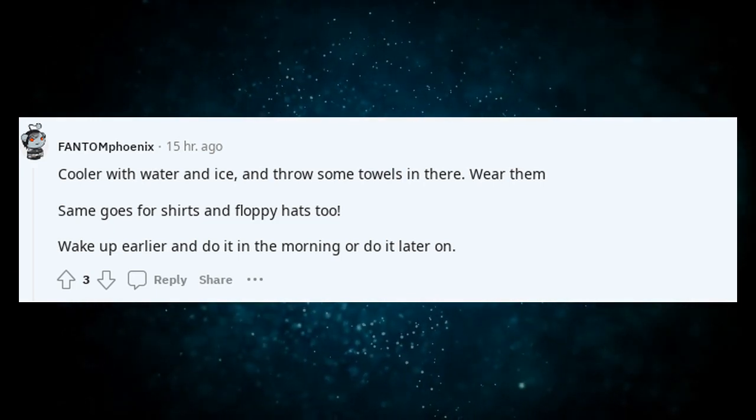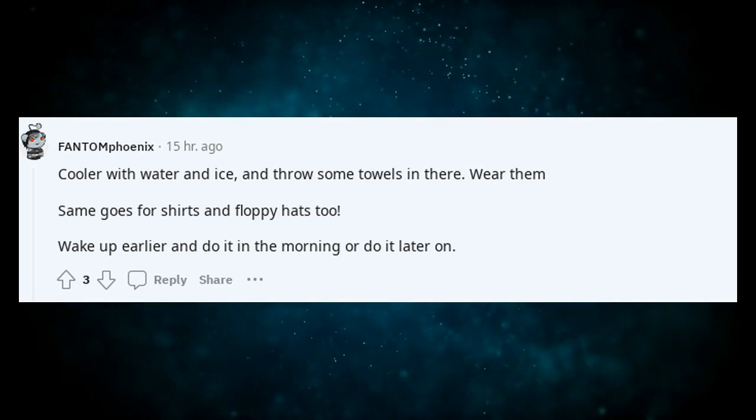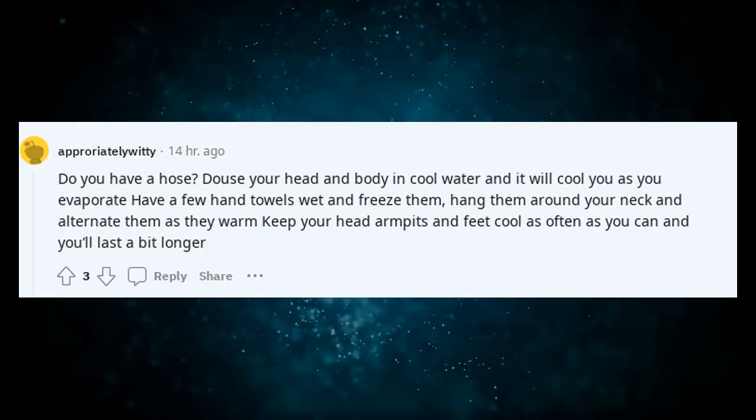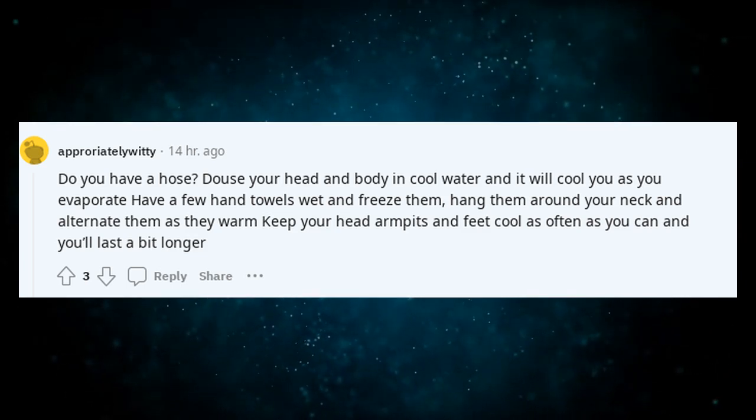wear them. Same goes for shirts and floppy hats too. Wake up earlier and do it in the morning or do it later on. Do you have a hose? Douse your head and body in cool water and it will cool you as you evaporate.